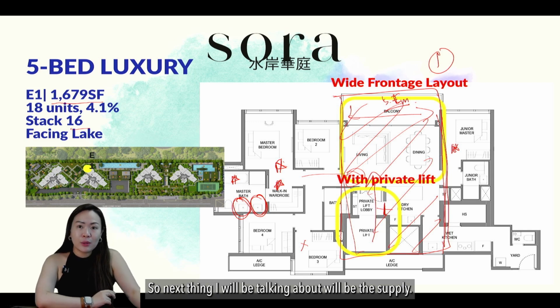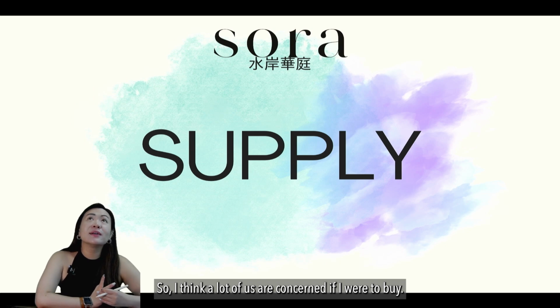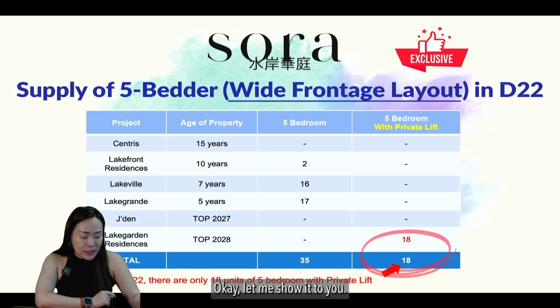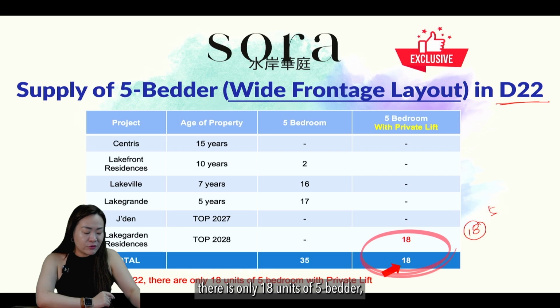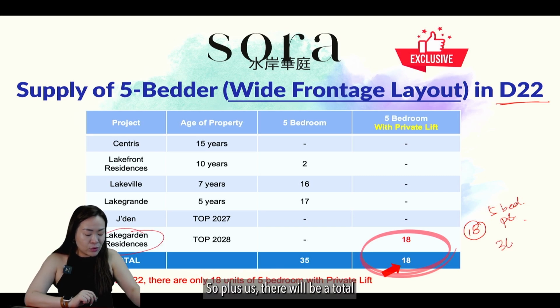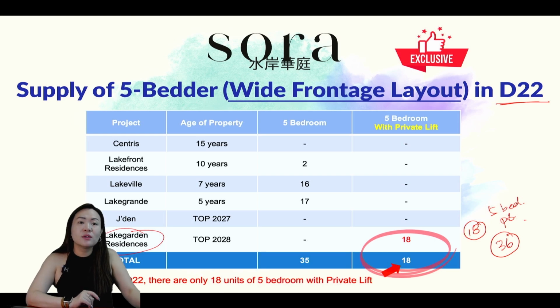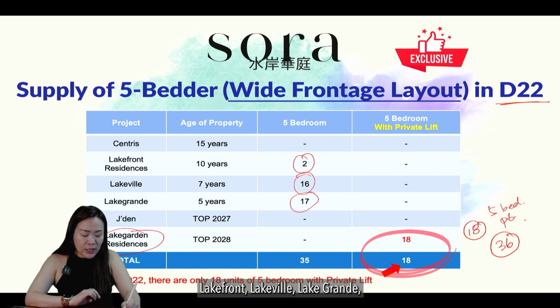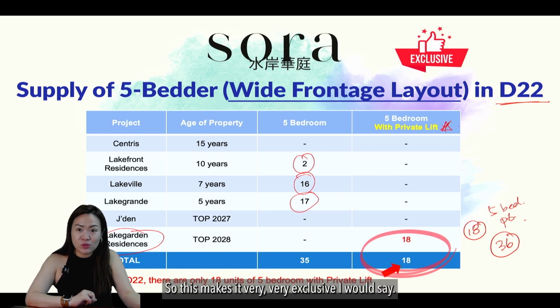So next thing I will be talking about will be the supply. I think a lot of us are concerned, if I were to buy such a huge unit, whether I will be able to resell in the future. Okay, let me show it to you. So basically, in the whole of District 22, there are only 18 units of 5-bedder with private lift, and that is Lake Gardens. So plus us, there will be a total of only 36 units. The other older properties like Lakefront, Lakeview, Lake Grand, they do have 5-bedder, but it doesn't come with private lift. So this makes it very, very exclusive, I would say.